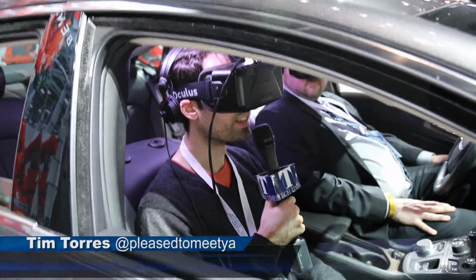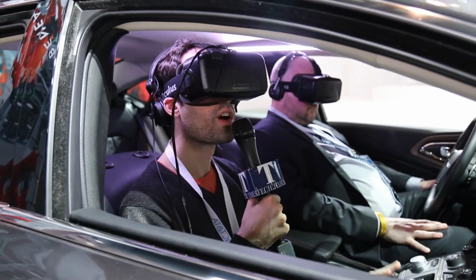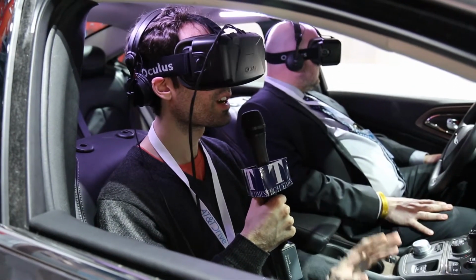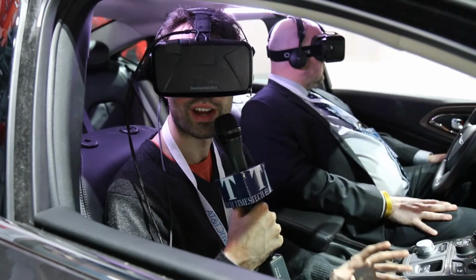So virtual reality is everywhere these days. It's even being used to demonstrate how cars are made. I'm looking right now at the interior of a Chrysler vehicle, and the car just exploded around me, and I'm looking at its various parts right now.